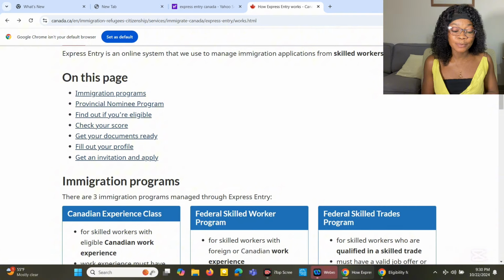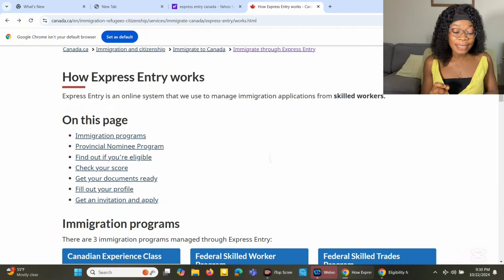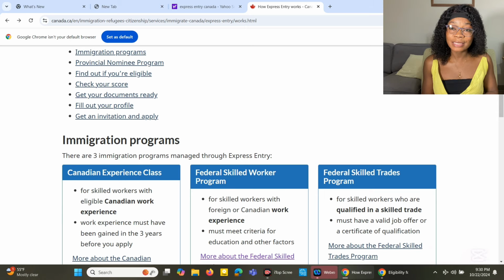Okay, so I'll mention all this. So the first 3 categories are: 1, the Canadian Experience Class, the CEC. The Canadian Experience Class is mostly for those that have their job offers in Canada.